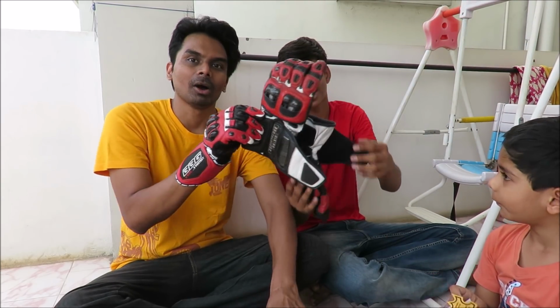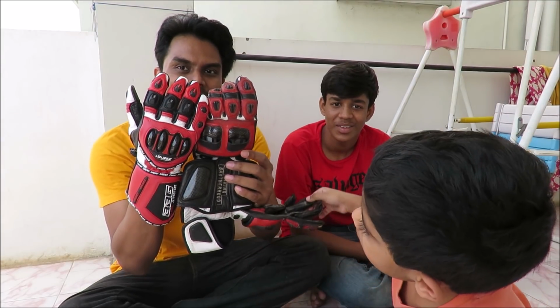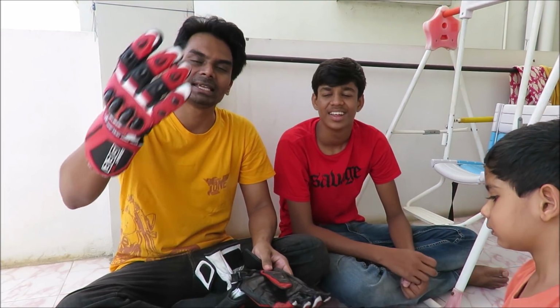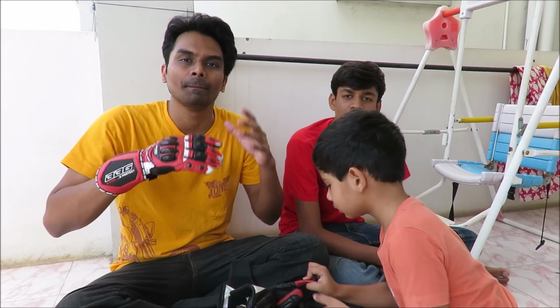These are what I'm speaking about. You see the difference between this and this? Red color. So if you buy this set of gloves, this is going to last you for a very, very long time, even 5 years or beyond.